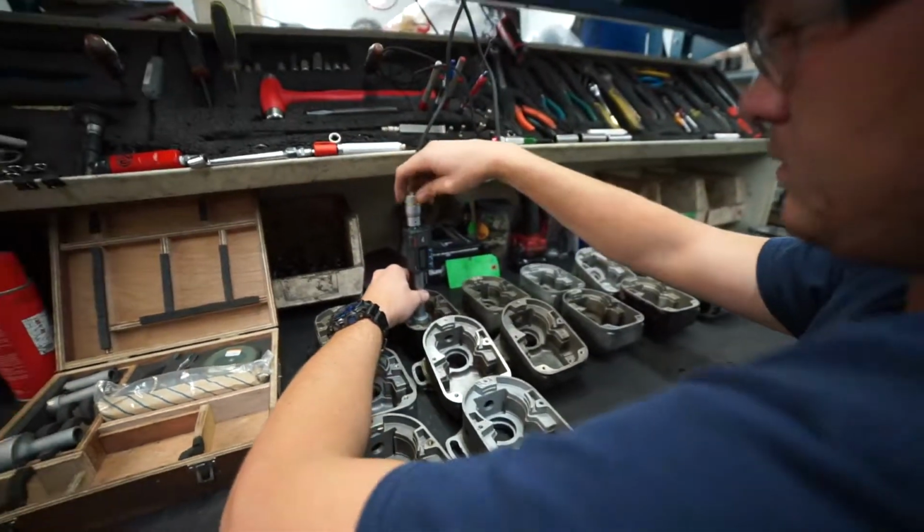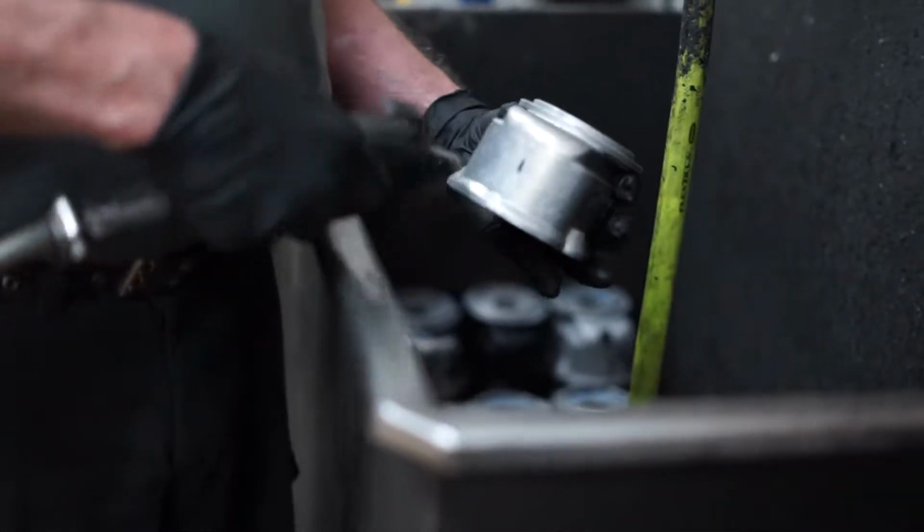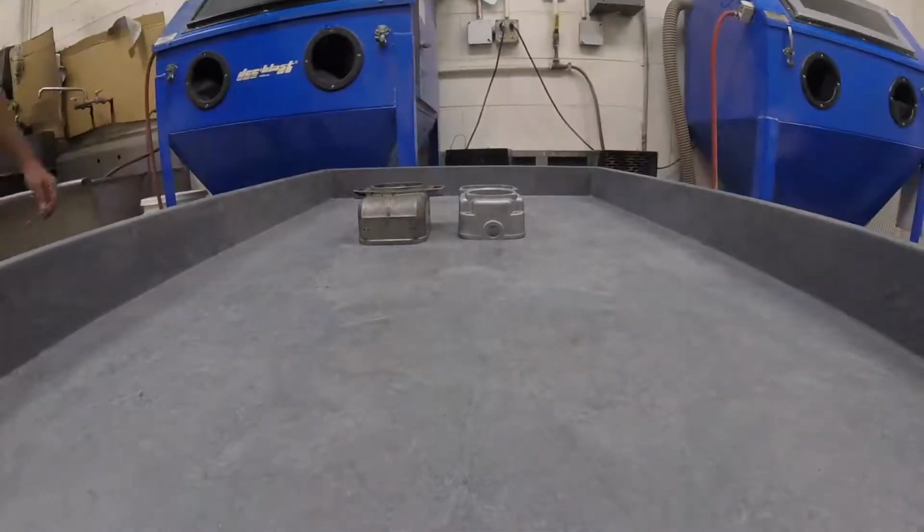Then the unit goes to the teardown process where it's cleaned and inspected. These inspections include NDT, or non-destructive testing, and dimensional inspection.